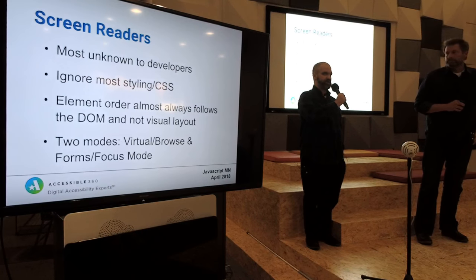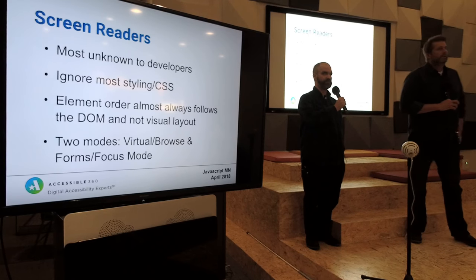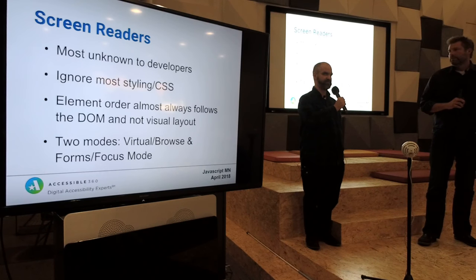All right, so screen readers. Are you all familiar with generally what a screen reader is? Yes. So if you think about what a screen reader is doing, it's essentially turning the web page, which is a two-dimensional experience, into a single-dimensional experience of either speech or braille. Right? There's no sense of above or below or beside when you're dealing with speech. It's either before or after. Braille is basically the same thing.